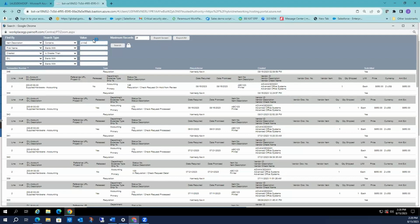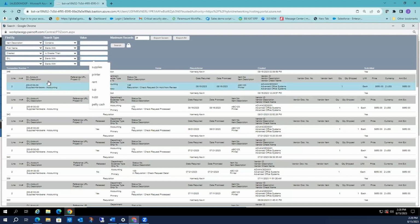I do know that accounting sometimes really likes to know by GL account. So they may see something over in a journal entry and wonder, what is this? They can certainly come into Workplace, put in that GL account, and look at all the different lines that have been posted to that GL account.